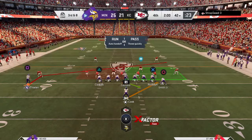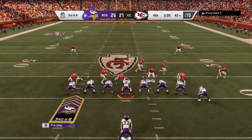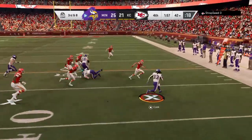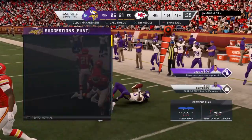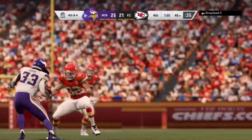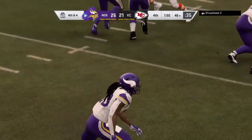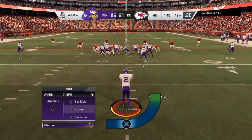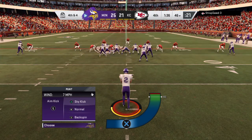So the Vikings in possession of the football as we get you reset. And let's see what they've come up with offensively after having time to talk it over. Cook gets around him. And this won't be enough. A good secure tackle, and they stop him a few yards shy at the 46. 4 yards on the pickup there, but it's going to take him to 4th down. It's now 4th down. Here's Britton Colquitt now as he'll kick it away for the 2nd time.